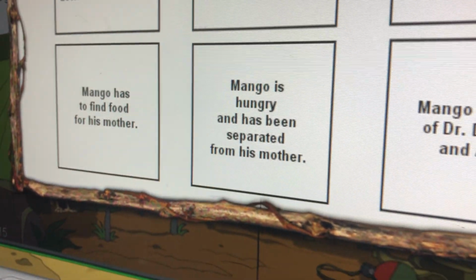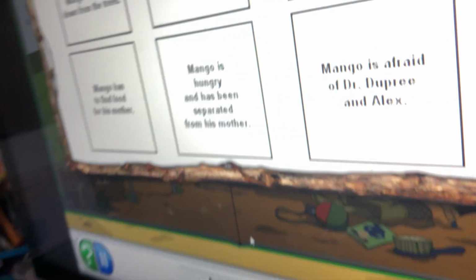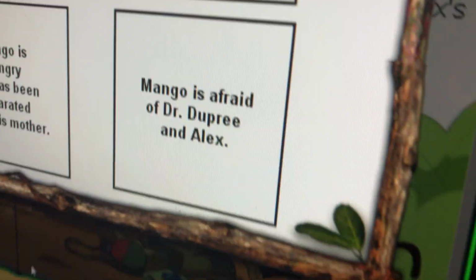Mango is hungry and has been separated from his mother. Is that what it is? No. I already said no. Oh, but I think it's Mango is afraid of Dr. Dupree. Okay. So do you think we'll choose it? Yeah.